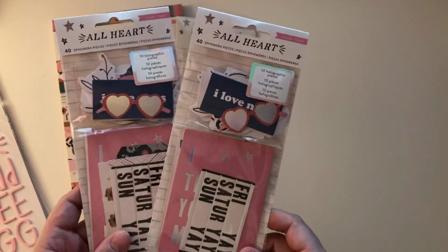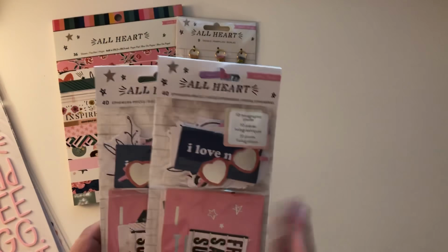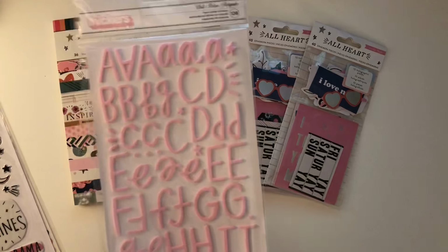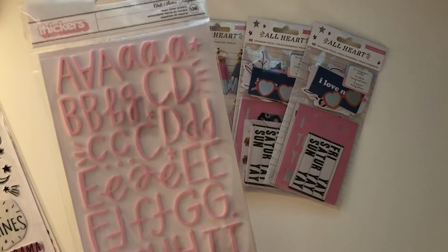I got 2 packs of ephemera, because I always make the mistake of buying one and then I totally regret it, so I didn't want to do the same thing with this collection. I picked up 2 of them. I also picked up the Thickers because it's another mistake that I make.